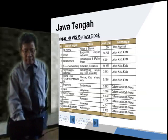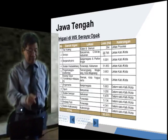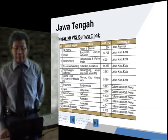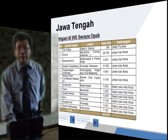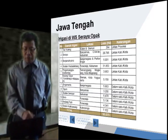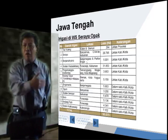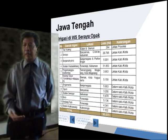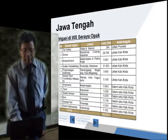Tuk Kuning, Klaten, 264 hectare. But we have here Serayu in Banjarnegara, 20,000 hectare. Can you see here in Banyumas, Cilacap, Kebumen, a lot of waterfalls from irrigation channels that you can use for micro-hydro. Banjar Cayana, if you go to Banjarnegara, you can find a lot of places. You can also modify the irrigation channel to have more water and more head.